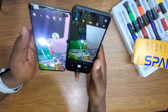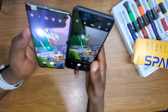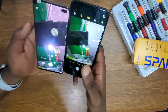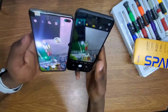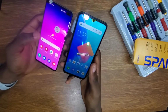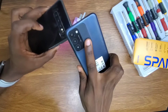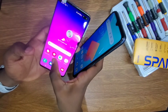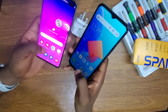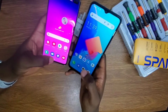So here Samsung brings more details and it has a wide angle, so it will take more quality photos compared to the Tecno Spark 8C. So camera wise, the Samsung still wins. As you know, Samsung has good cameras. It has one of the best cameras on the market. And the design: the Tecno Spark 8C has a plastic back and the Samsung has a glass back, so it has wireless charging. The Tecno doesn't have wireless charging.